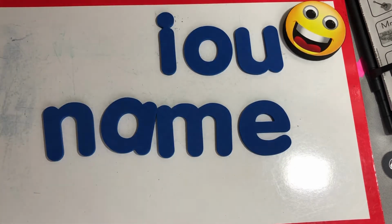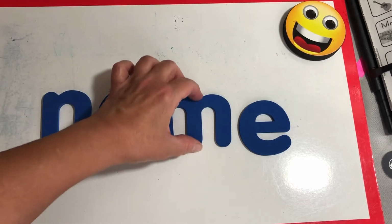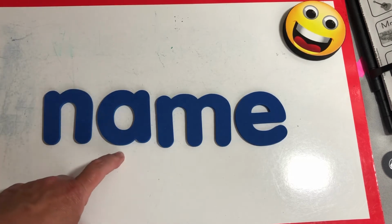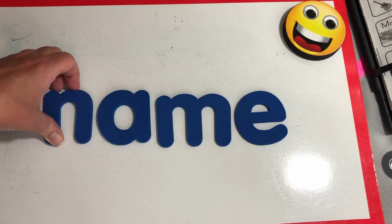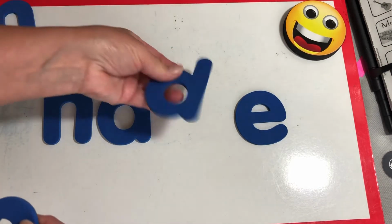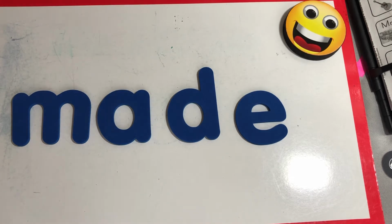And so we want to remind ourselves about how to read words with long vowels. So we read the beginning sound just as always. N, A, M. And E, remember, silent is just there to help A say A. So name. Long vowels sound like their name. Made. Made.